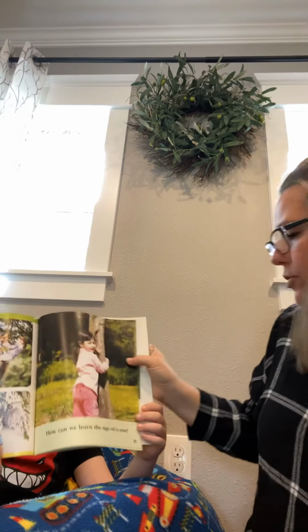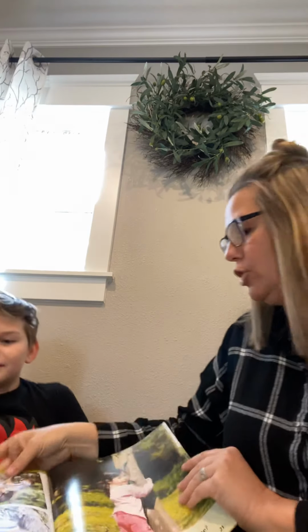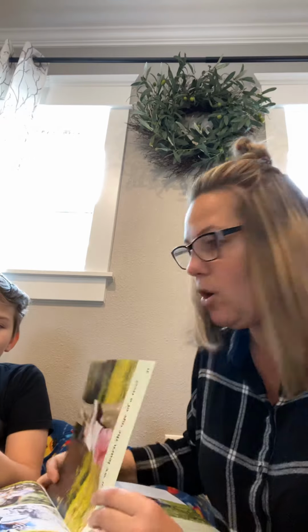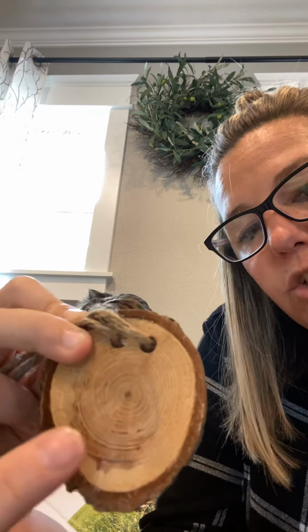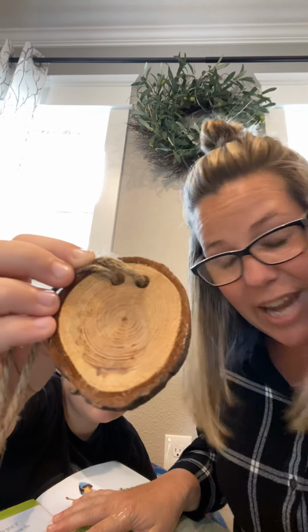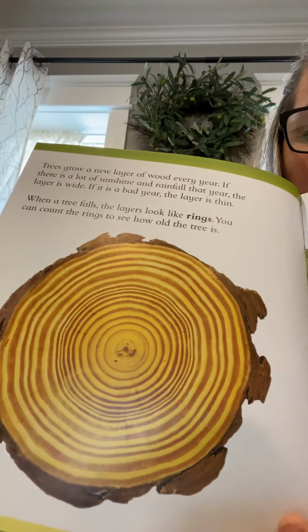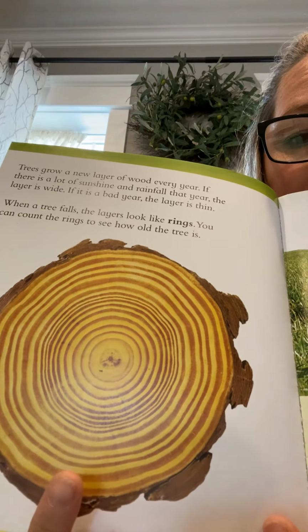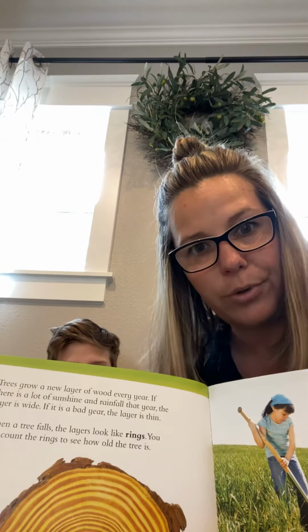All right. How do we know the age of a tree? Do you know how, Ryder? How do you know the age of a tree? We have something over here, Ryder has. It's called a wood cookie. And if you look really, really close, there's rings on this. And that tells you the age of the tree. So if you counted each ring, that would tell you the age of the tree. So we could actually count this one here. Whoa, look at all of those rings. 1, 2, 3, 4, 5, 6, 7, 8, 9, 10, 11, 12, 13, 14, 15, 16 years old. That's pretty old for a tree.